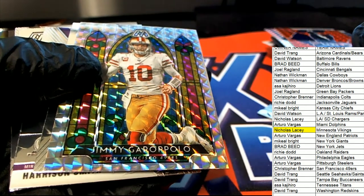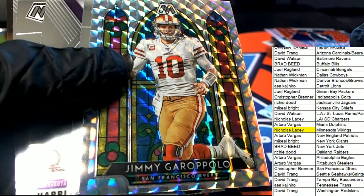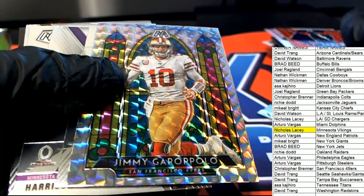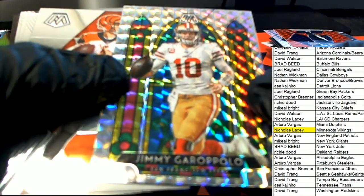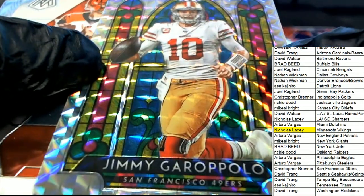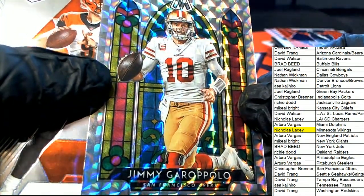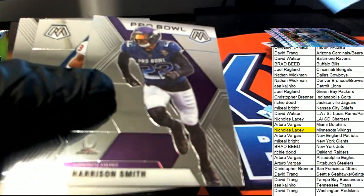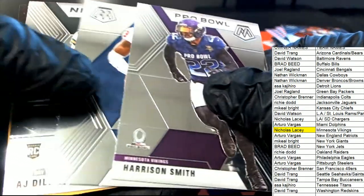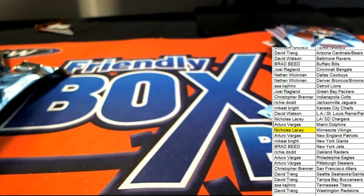Ho! Christopher B. Stained glass Garoppolo. Nice one. Nice stained glass. That's what we're looking for. Boom. Joe Burrow rookie. And that's our box break. Wow. Pretty good box of Mosaic.